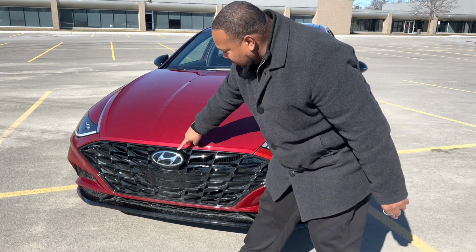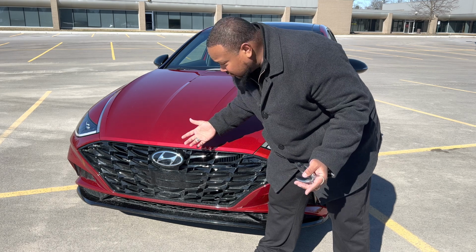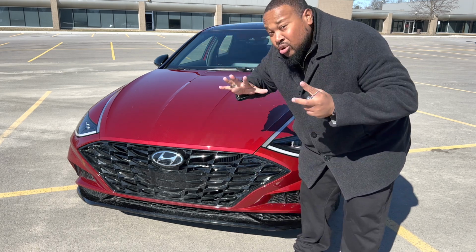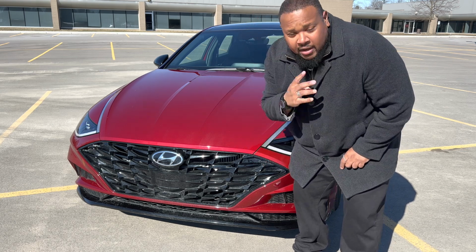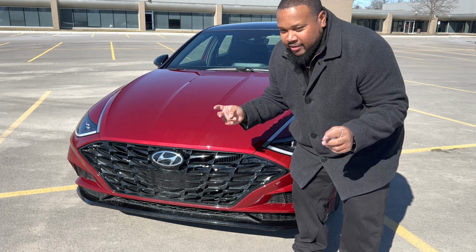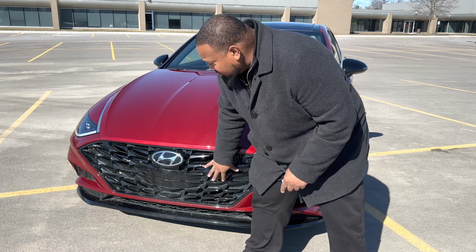We do have the grill right here. This does have adaptive cruise control. I mean, that's kind of standard now. That's one thing I do like about Hyundai and Kia. They include a lot of features in their cars. I remember I rented a Kia one time and it was full self-driving, sort of. Full is like an asterisk. Anyway, so yes, big logo to go into that big giant grille.